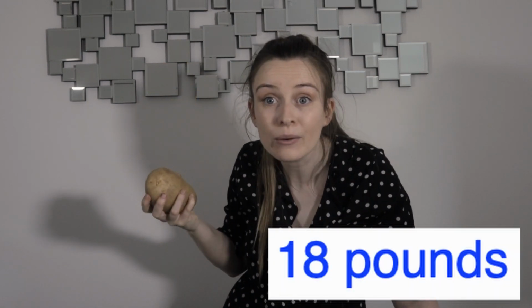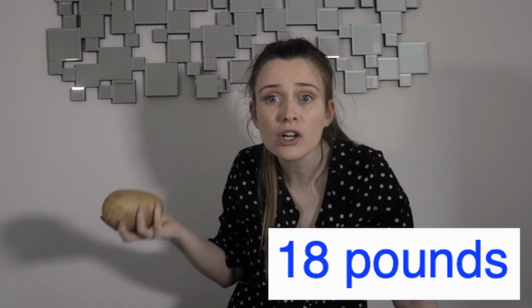The heaviest weighing potato weighed 18 pounds. That's the equivalent to 73 portions of medium fries from McDonald's.